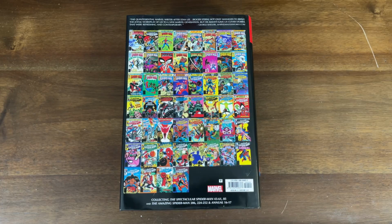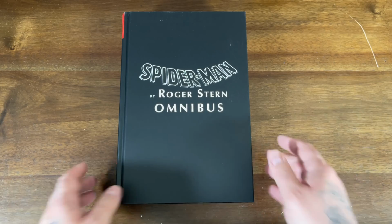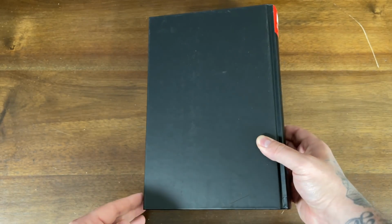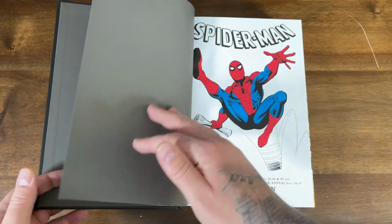This one does have a $125 cover price, and you can see it collects Spectacular Spider-Man 43 through 61 with issue 85, then Amazing Spider-Man 206, 224 through 252 with annuals 16 and 17. The hardcover looks just like the first printing, down to the spine, to the graphics on it, and everything, so pretty much just a dedicated reprint without any big changes.